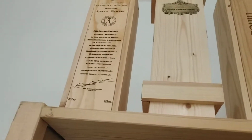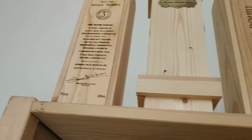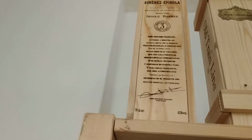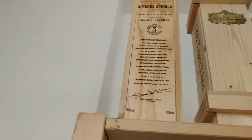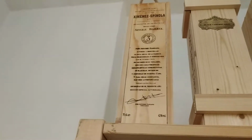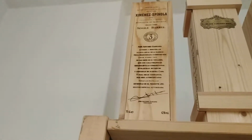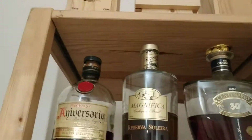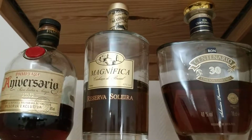Then you get a Black Adder Brick, a 26-year-old single grain whiskey, and next to it you got the Ximénez-Spinola. It's a brandy actually, but it can't be called brandy because it's PX grapes, and I think for brandy you can only use Palomino grapes, so they had to call it liqueur, but it's actually brandy done with PX grapes.